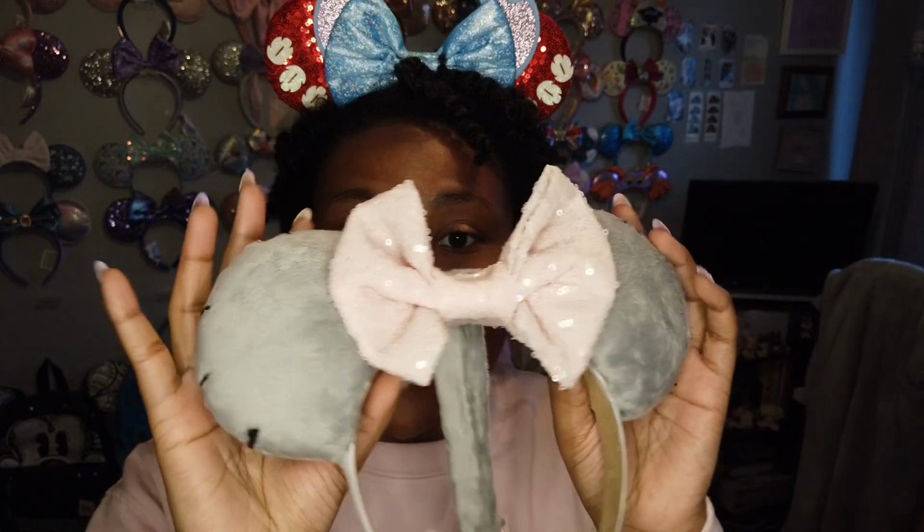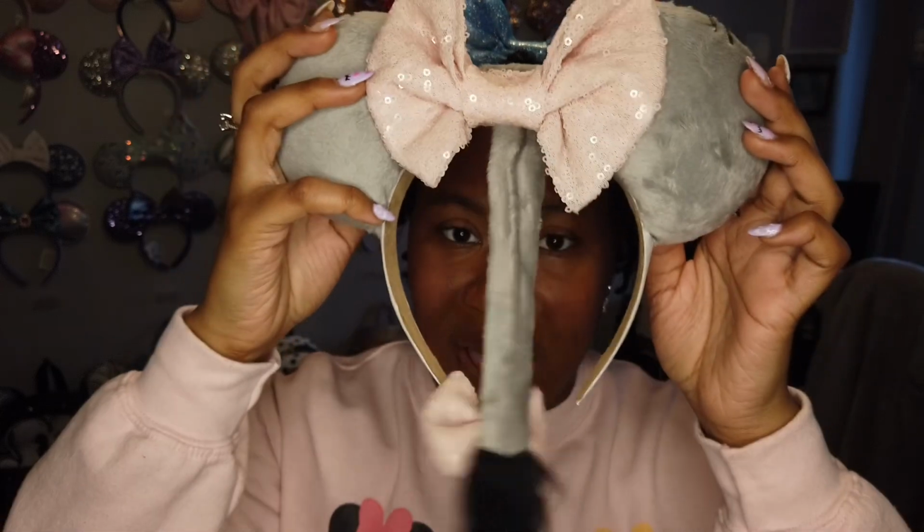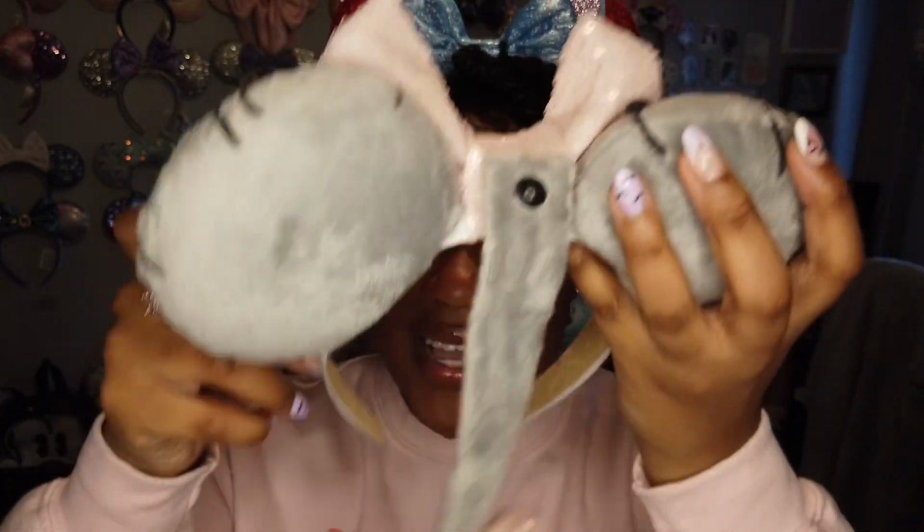Next, love. These are from a small Etsy shop. I don't know if that shop still exists. I will mention the shops that I know ears are from, and if I don't know, I don't even know if I could find the link for it, unfortunately. But I'm obsessed with these ears. They are Eeyore ears, and they have a light pink bow, and then of course Eeyore stitching. The thing that I love about it, and you can probably tell, is his little tail. I just wish that A, they weren't so top heavy, and B, I could remember what shop they're from.